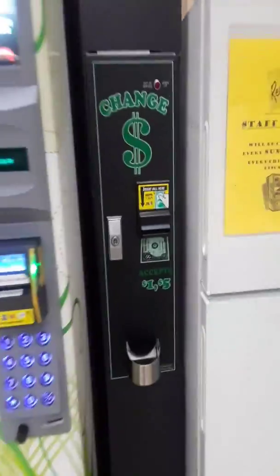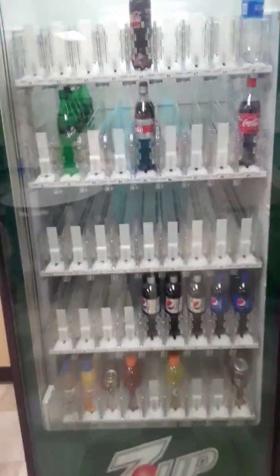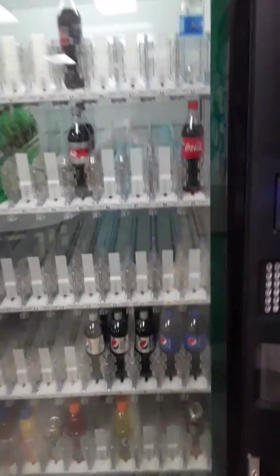This was a change thing. This was the staff, teachers. This was the healthy one. As you see, it's barely even there. But the problem is the healthy one was more expensive. It's like over $2 for a dang thing. Also in here, I want to just break in and take all this without paying, but I know that's stealing and costs money.